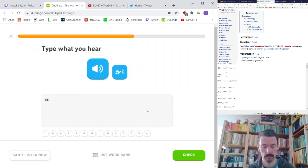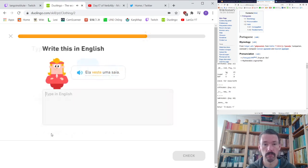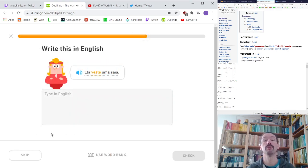As calças são minhas. Modified C. As calças são minhas. São. That would be the I form. I am. São is they are. There we go. Minhas. Plural feminine. Ela veste uma saia. Veste. Okay, this could also mean wear. She wears. Yep. Puts on a skirt.